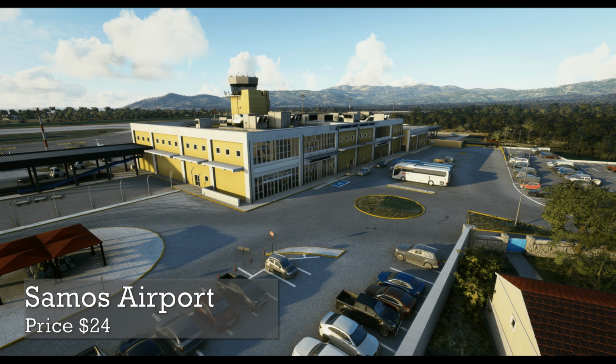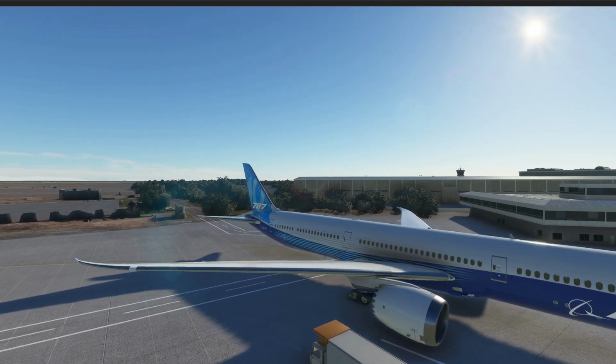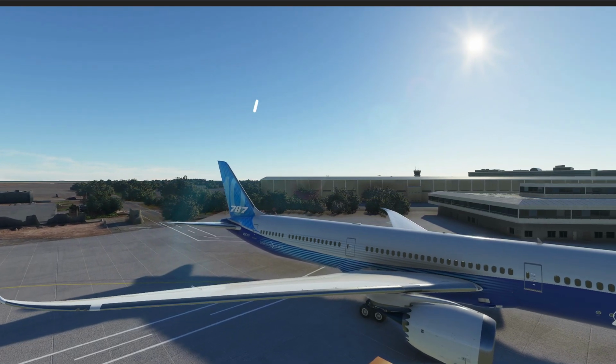Now it is up to you to decide if you want to take the opportunity to try out this airport. At the end of the day, the decision is yours. Make sure you do some homework.